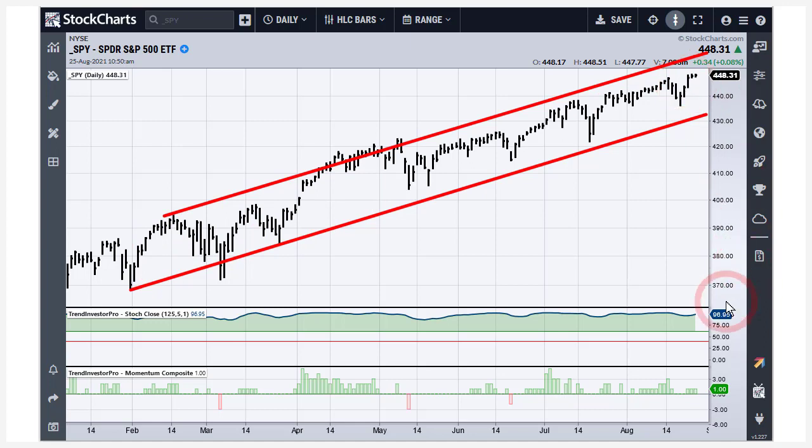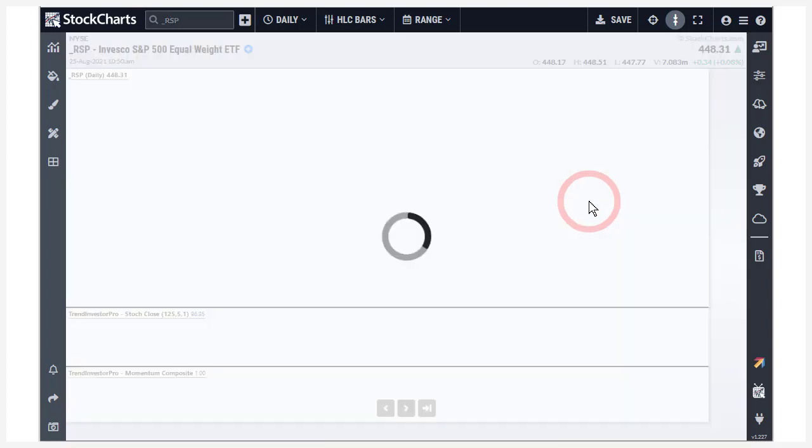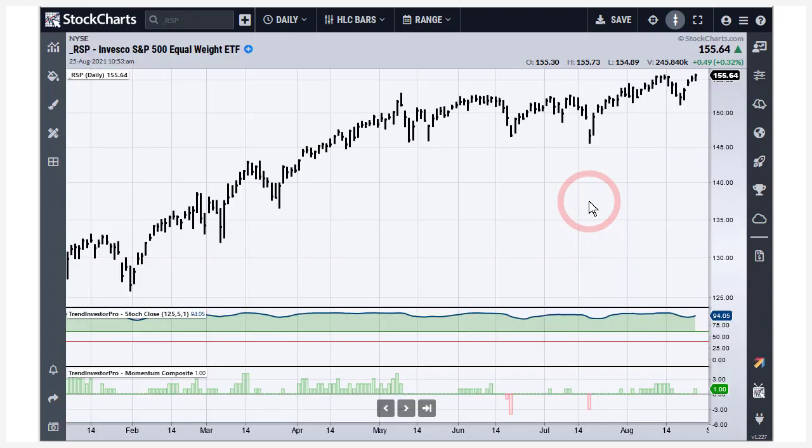But clearly, this is going from the lower left to the upper right. We're in an uptrend. We look at our StochClose indicator. It's at like 97. And it's been above 80 for months. When you're above 80, you're pushing 6-month highs and you're in a strong uptrend. So you can see it's green. Now, if we go down a little bit, say, and we look at equal weights, which would be the S&P 500 equal weight SPDR RSP, it's not performing bad either. So if you're in the S&P 500, you're still doing okay.